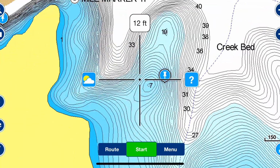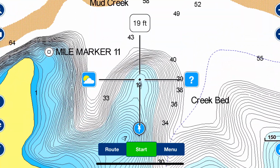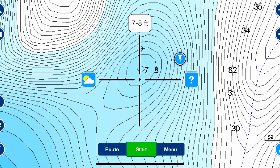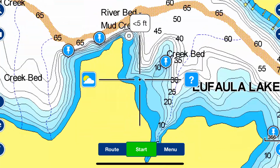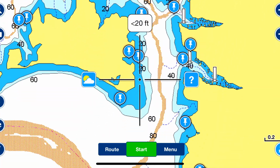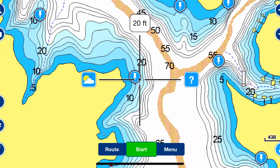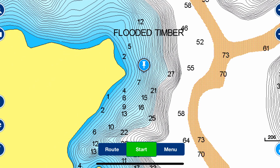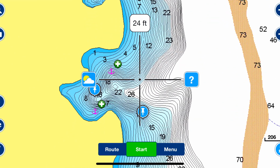And then here too, a really good point that comes way out, long extended point. You've got a big hump that's out there at 19 foot and another good one right here at 7 foot. So all kinds of good stuff there. Then we'll move down. We got 3 or 4 more to show you before we cut this thing off. Some flooded timber, but again, a good main lake point. It's close to a bunch of intersections. It's gonna be a higher percentage area to find those fish for sure.